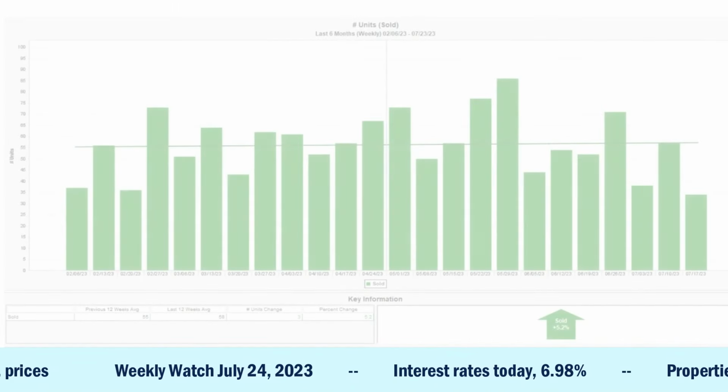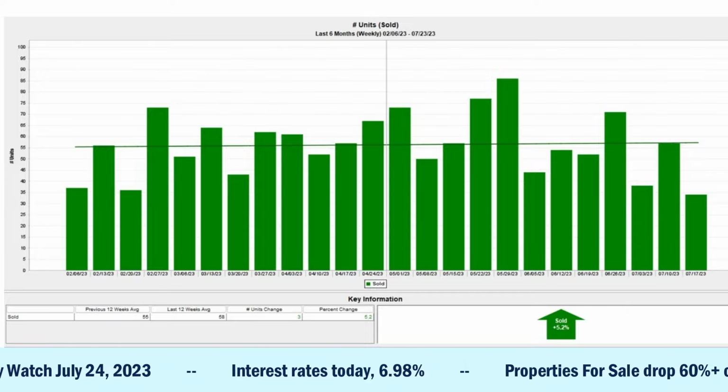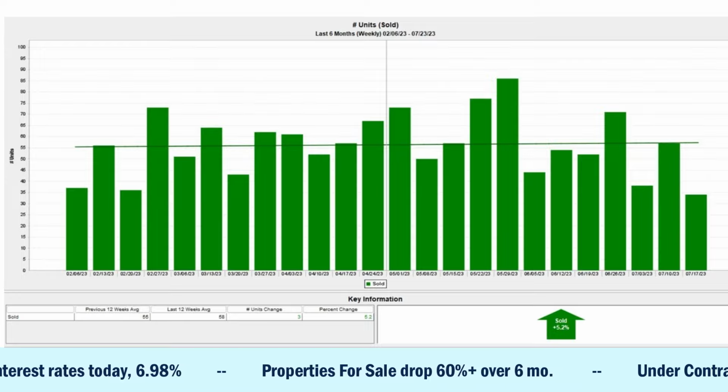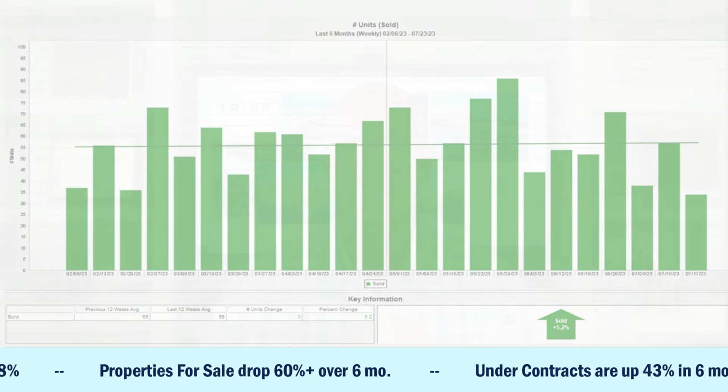So speaking of sales, solds last week and really for the last month are below the 6-month average. But as we just saw, June and July have been outpacing the rest of the year. So as these homes start to close at the end of this month and through August, we will see a spike on next month's charts.